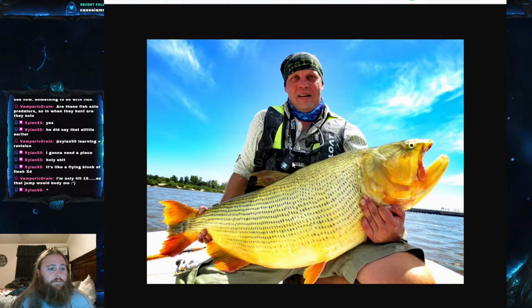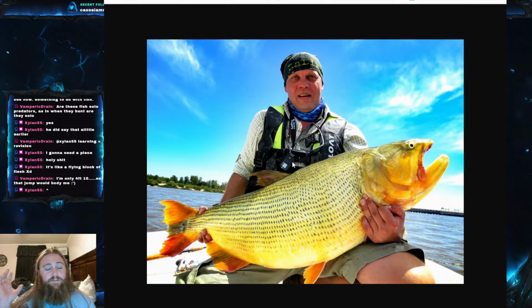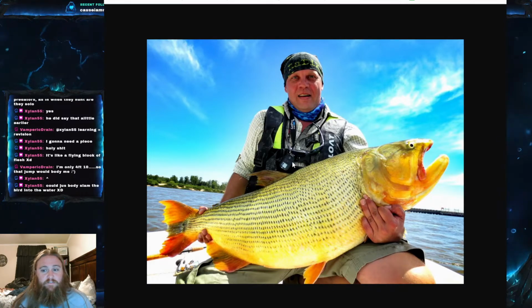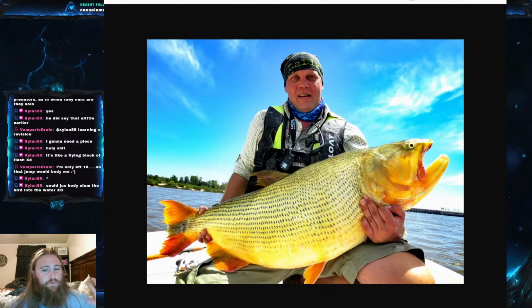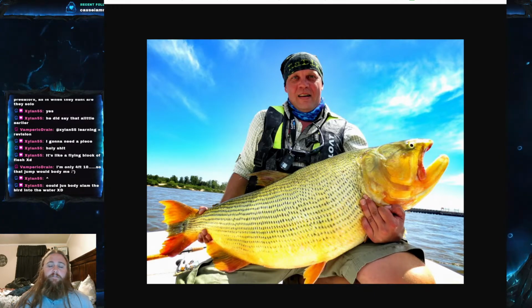It's just one of the most competitive markets among anglers in all corners of the world. That's why this has actually been transplanted in a lot of places. Fly fishermen seem to really love it. It's just incredibly aggressive and so highly sought after. It brings in a ton of tourism money to these South American countries.